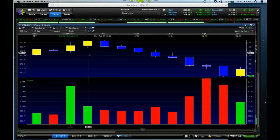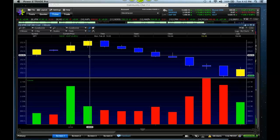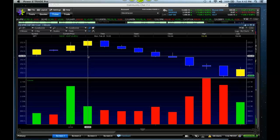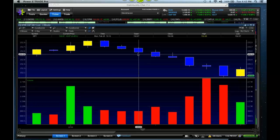So from a topping perspective, a high of day, I'm going to say high of day signal on a move below the previous 3-minute candle low, where the following candle then also stays below that same low. Okay, so like your low here was 152.68, you broke below it, and then you can see you then stayed below that 152.68 low on the following candles.